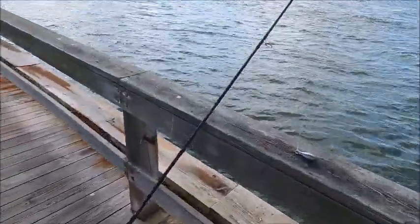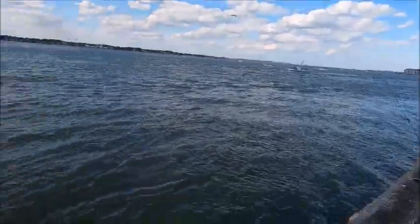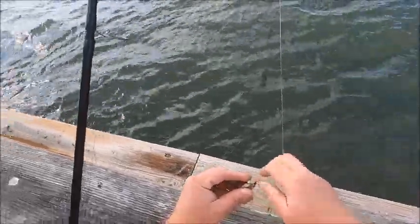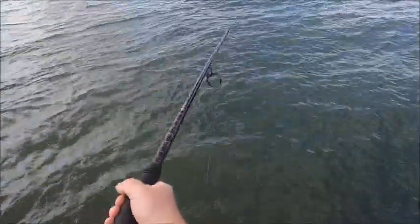All right, I'm down on 4th Street right here. It's an area you don't see me too much at. I don't come down here too much. It's the free fishing zone, so you don't need a license to fish here. So I'm just doing some tog fishing. I have a 10-foot rod, 8-ounce sinker, and I just drop it right down next to the bulkhead.